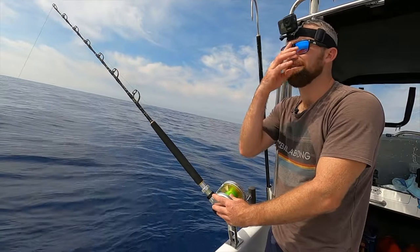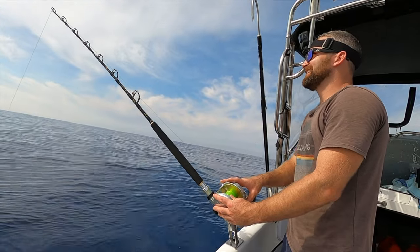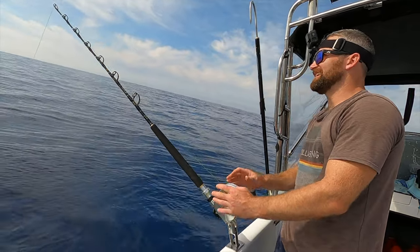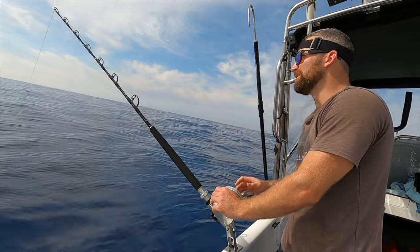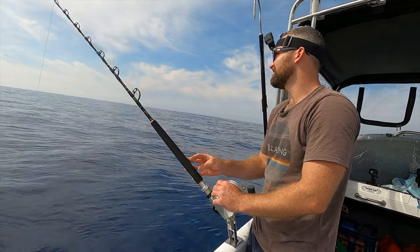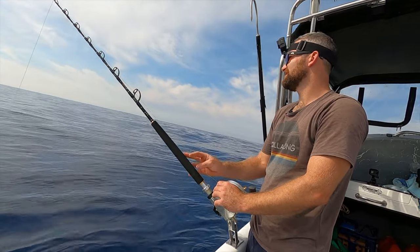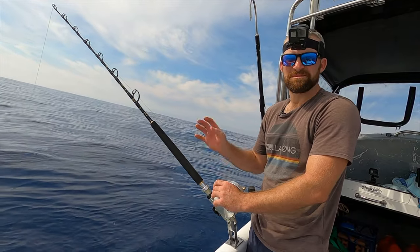I've had him play with the bait for about 45 minutes. It's just, it's one of those things, very frustrating but exciting at the same time. And you've just got to wait for him to make that move.